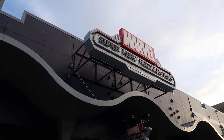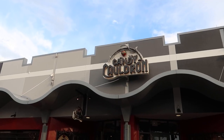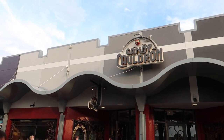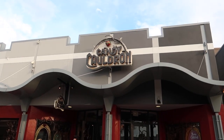Marvel Superhero Headquarters is also back open, keeping a limited capacity but no line as of now. Candy Cauldron is also back open and there's a nice line out in front of it because they're only letting guests in a few parties at a time just to keep capacity low inside the store. It's a very small store if you've been in there.